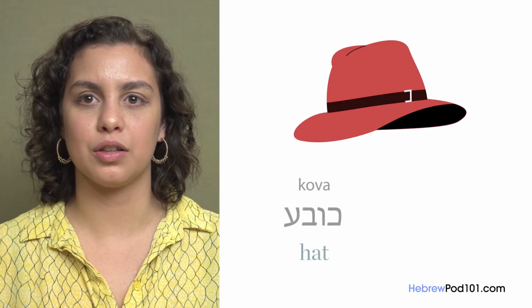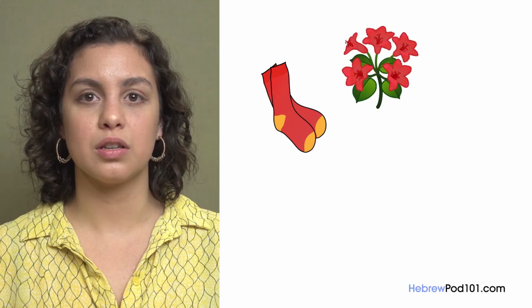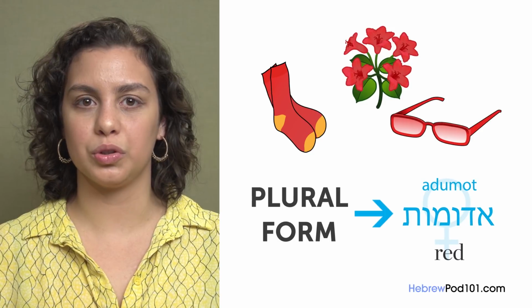If you were to buy a hat instead of a shirt, you would have to match the adjective to the gender of the masculine word, hat, kova, and say, adom. Likewise, if you want to refer to an item that has the plural form, like flowers, socks, or glasses, you'll use the plural form for the adjectives, adumim or adumot.